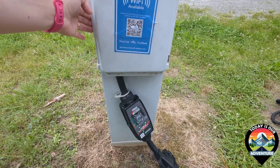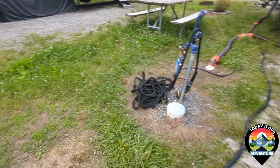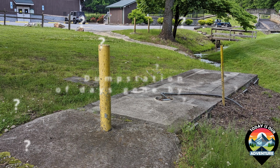Most sites seem to have full hookups, 50 and 30 amps, so hashtag 50. There were some that looked like they were partial hookups. There's also a dump station listed on the map, but try as we might, we could not find it in the campground. We did go on a search for it just so we could give you guys a clear answer as to whether or not they had it. We could not find this dump station. So while it's listed on the map, I don't think that it's here in person anymore.